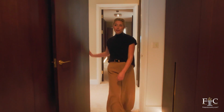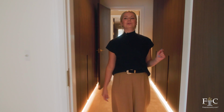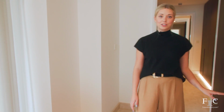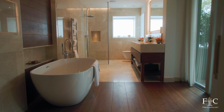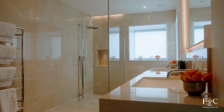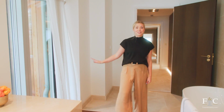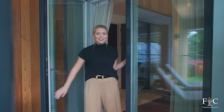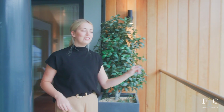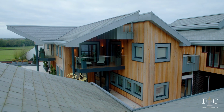Now, from the bedroom into another walk-in wardrobe, we're brought to the beautiful bathroom. Now, I really love this bathroom, not only for this beautiful freestanding bath, there's also dual sink, massive shower, but to top it all off, access to the terrace. I feel like I've stepped onto a balcony that you'd get on holiday. This just isn't the typical bedroom, bathroom, balcony combination that you'd get at home.